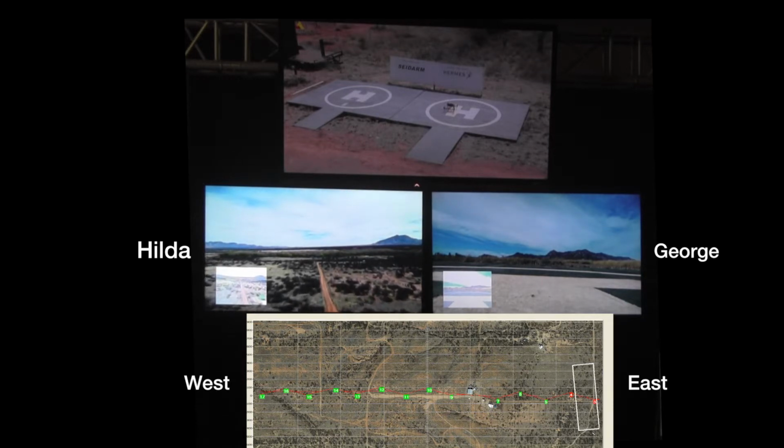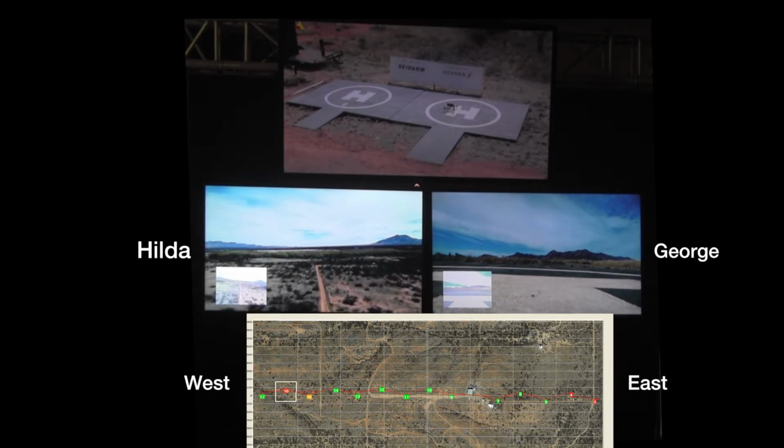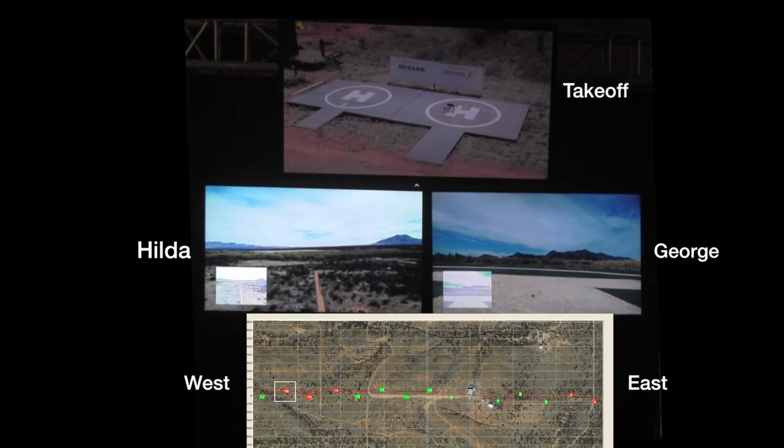Seidarm detects human activity at the west end of the range and announces "People Red." People Red. Within 5 seconds of the alarm, George is launched to intercept.